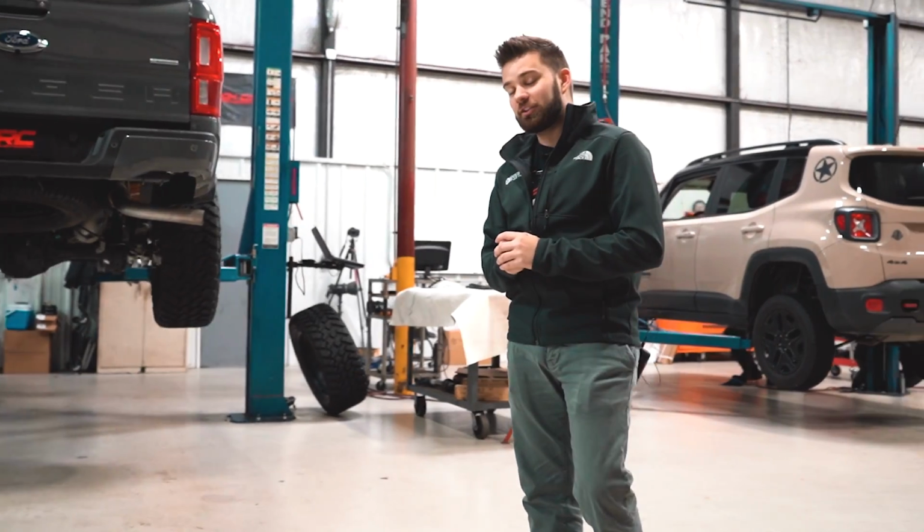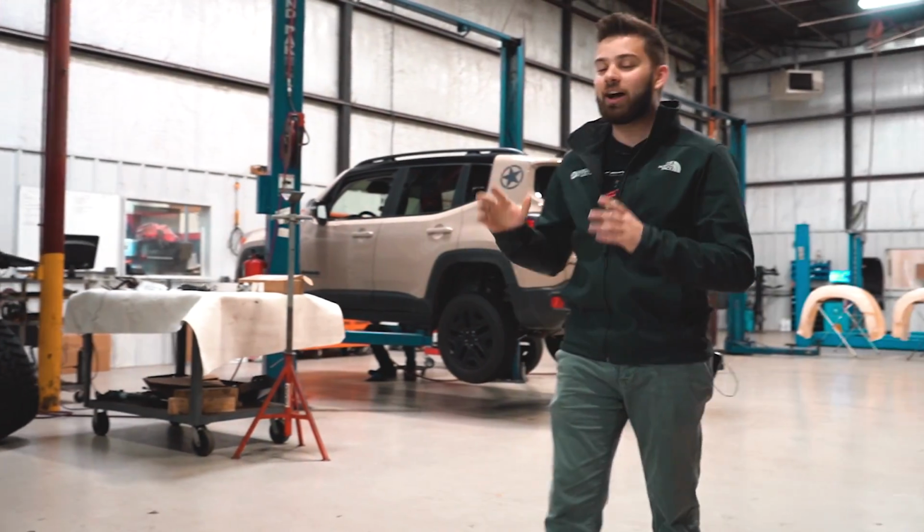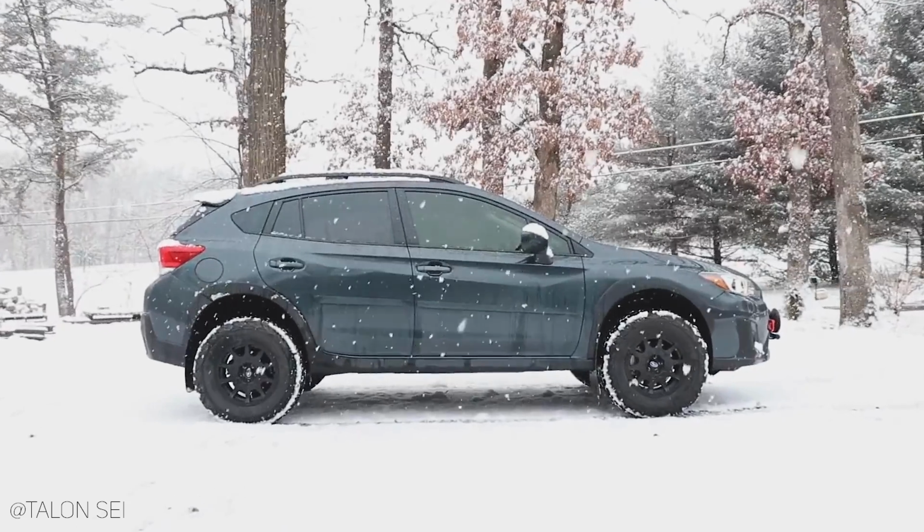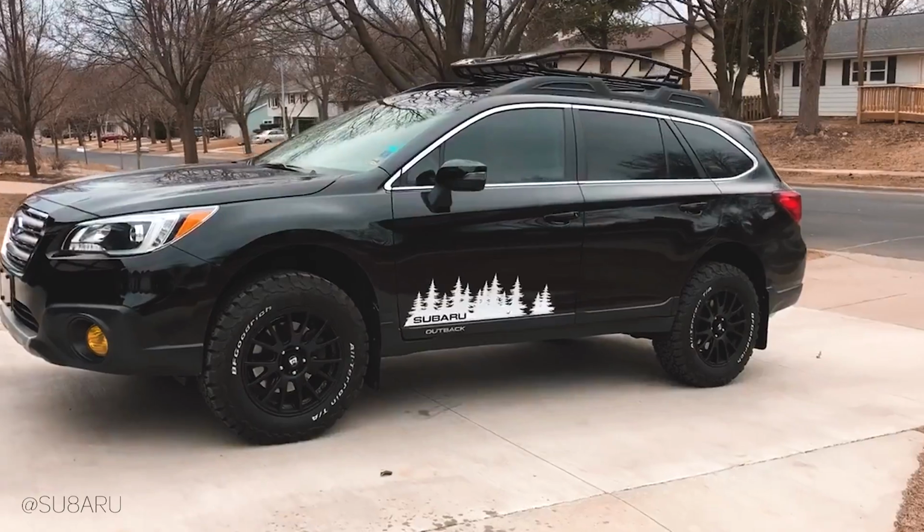Like a few of the other big lift kit companies out there, Rough Country has decided to branch out into the crossover and small SUV world so you can lift your wife's car, or yours, we don't judge. While we were here, we checked out a new kit for the Renegade, which is in progress, and then they also have kits for the Cherokee and Grand Cherokee already out. In addition to those, they also have plans for the Subaru Crosstrek, Forester, and the Outback.